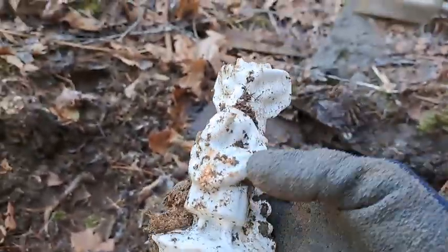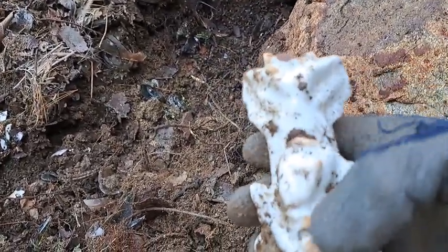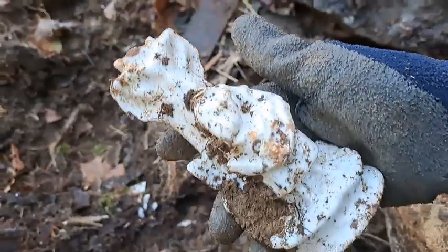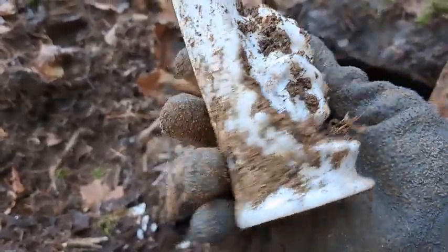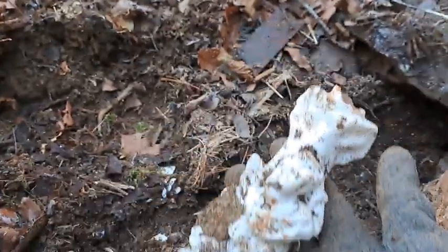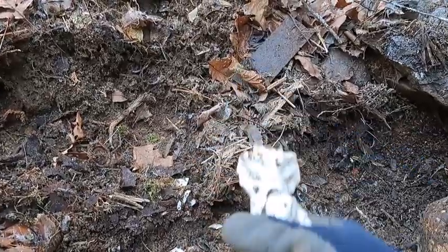Well, I think it would have been something interesting, but it appears that the head's gone off this person. I would say, yeah, it was definitely a person. And this thing that's up behind it, I don't know what that is supposed to be. Totem pole or something, maybe? I don't know. Would have been a neat piece though, just the same, if it was complete, that is. I'll scrape around some more, see if anything else comes out of here.